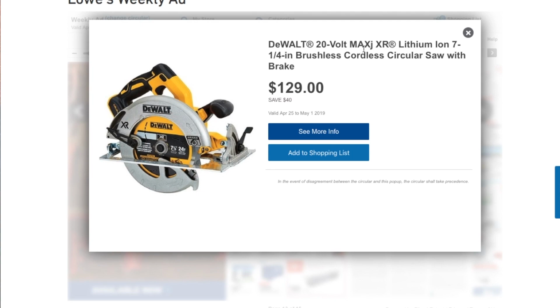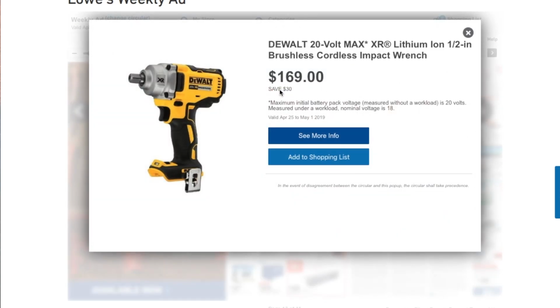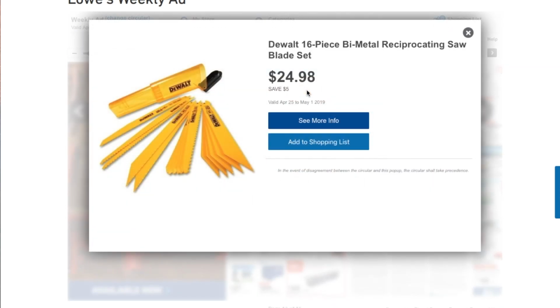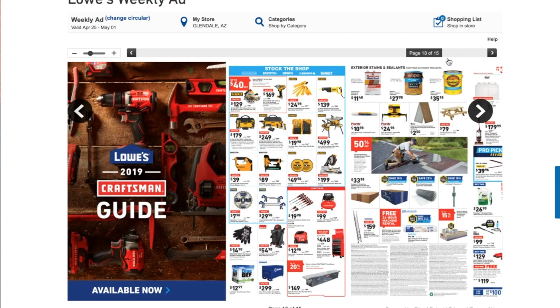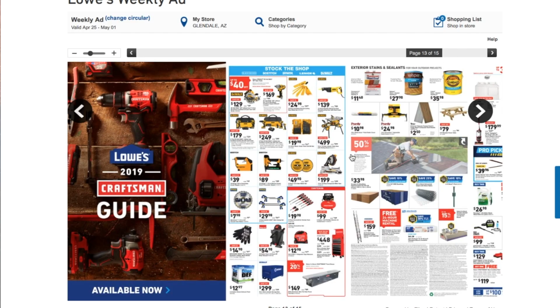You got a DeWalt 20 volt max XR lithium ion 1/4 brushless cordless circular saw, $129 with the brake. Says up to $40 off. You got the DeWalt 20 volt max XR lithium 1/2 inch brushless cordless impact wrench, $169. Got the DeWalt 16 piece bimetal reciprocating saw blade, $24.98. DeWalt 13 amp variable speed corded reciprocating saw with case, $139.